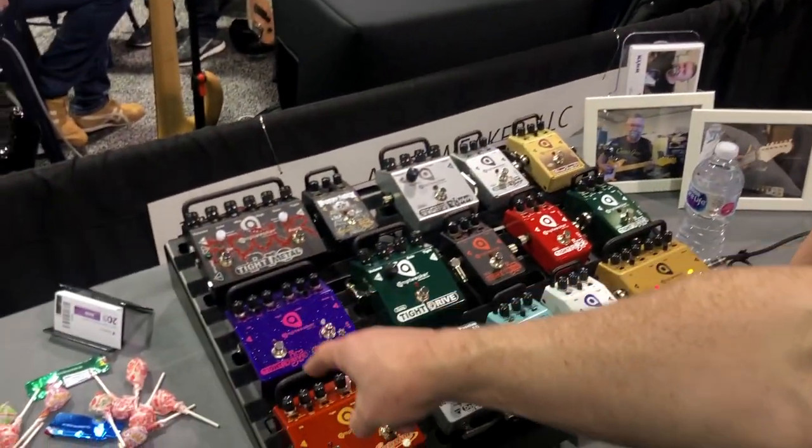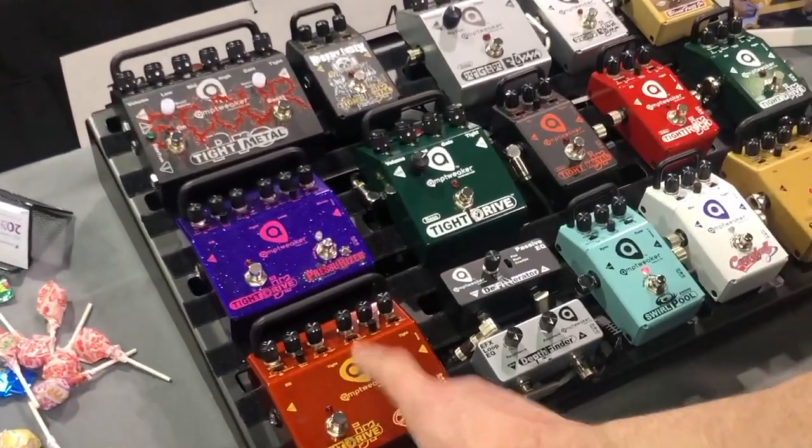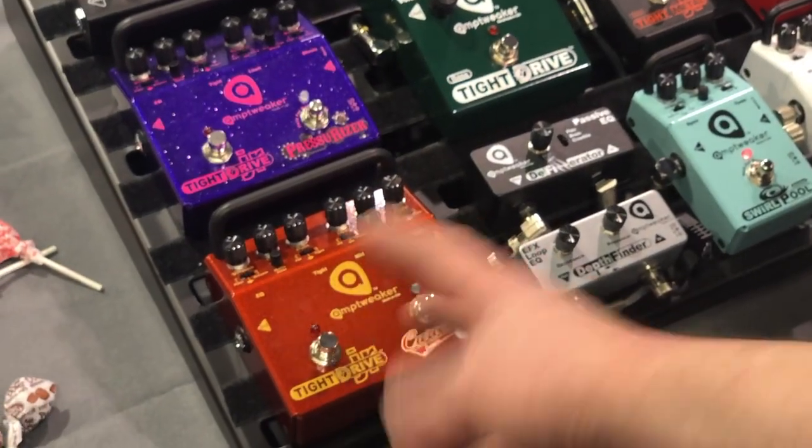Range where you can have any two of his small size pedals in one box in any color you want, and you can choose the order of them as well. Very cool.